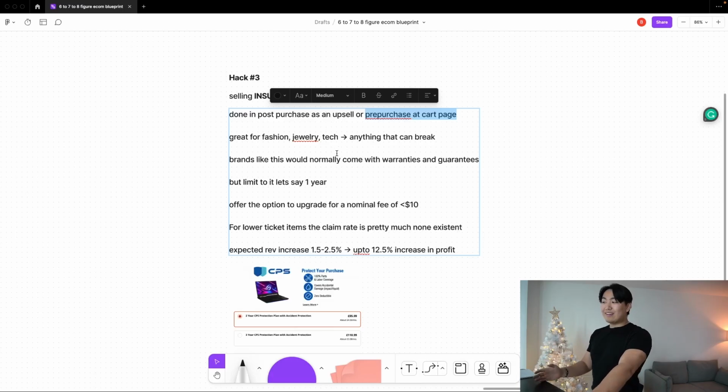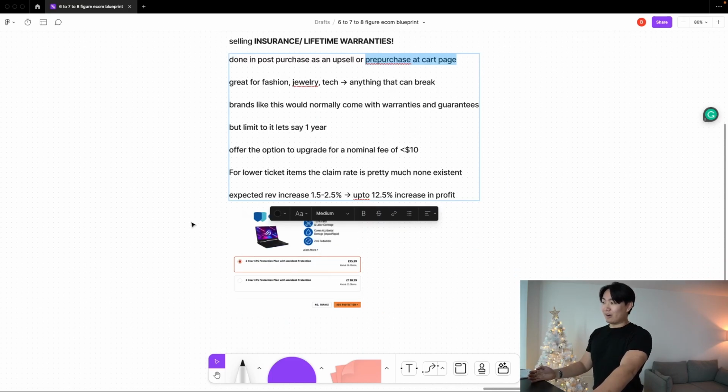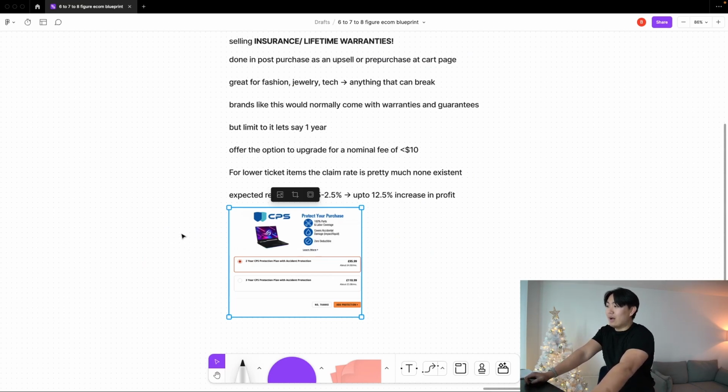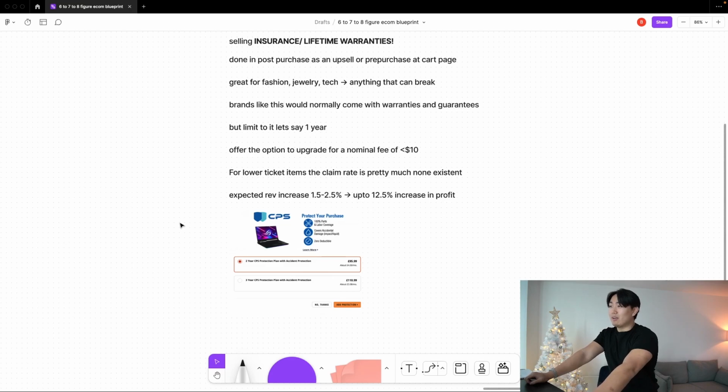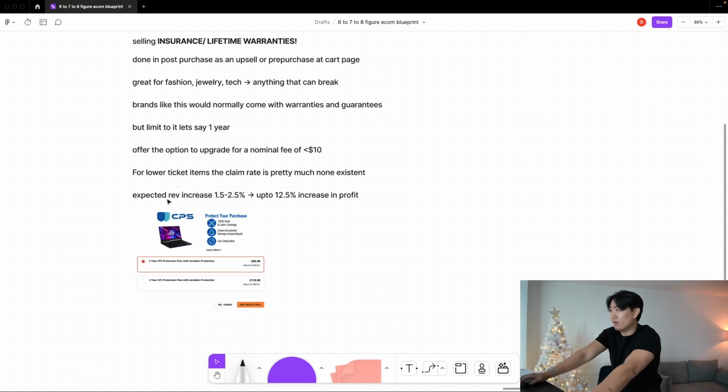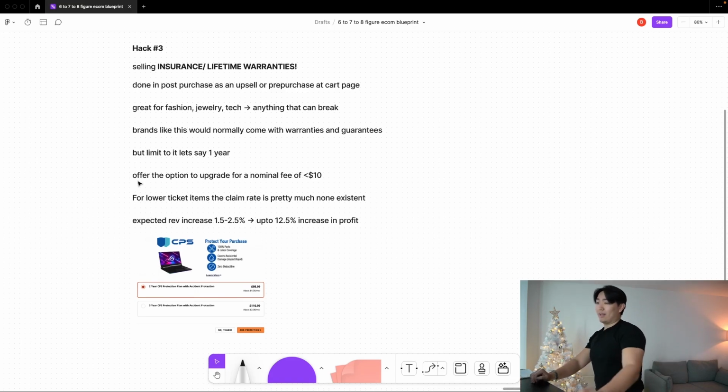And basically the claim rate on this shit is non-existent. So you can see the laptop ones are actually quite expensive because people actually claim for laptops. But if you're selling jewelry that's less than $100, nobody's going to claim this shit. And even if they were, you would have probably directed your CS team to give the refund anyways, just to protect your brand reputation. So upselling something like insurance is basically free money for you. In terms of expected revenue increase, again, 1.5% to 2.5%. So basically you can make up to like a 15% increase in total profit, just depending on the opt-in rate of this. So that's hack number 3.